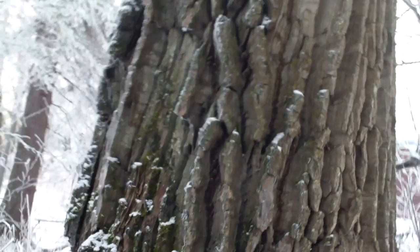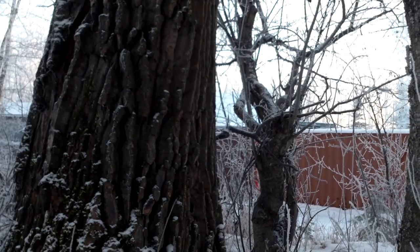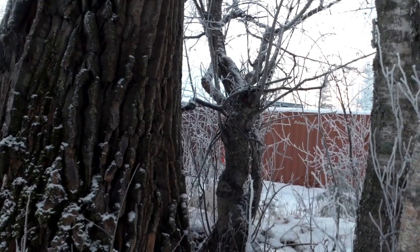As they grow, they tend not to have branches down low and stuff. And I think aside from a few redwoods that we have way down in the far, far southeast, it's the largest tree in Alaska. And this is a great find in the backyard.